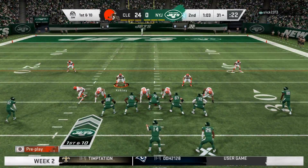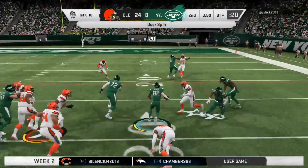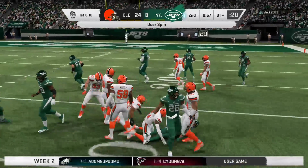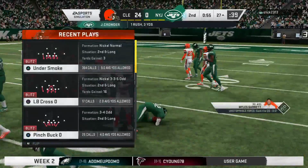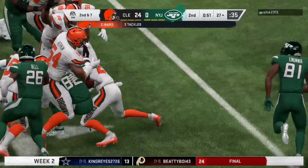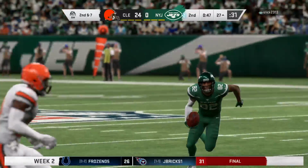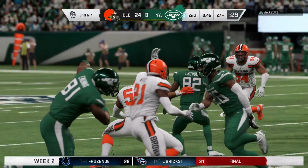Here's another first and 10. What you got? He'll be stopped short of the 25. The nice move couldn't free him. Denzel Ward, the number 4 pick in the 2018 draft, making the tackle from his corner spot. Second and 7 at the Browns' 27-yard line.